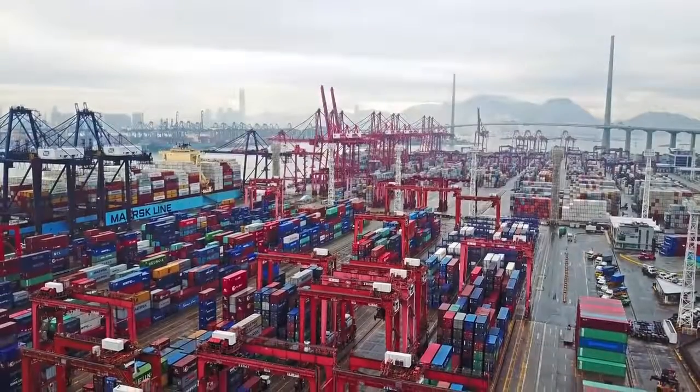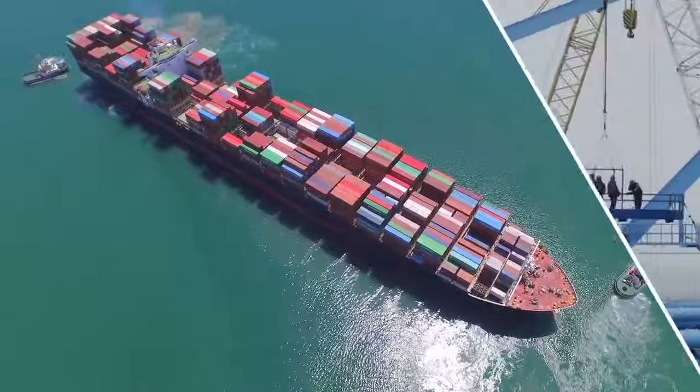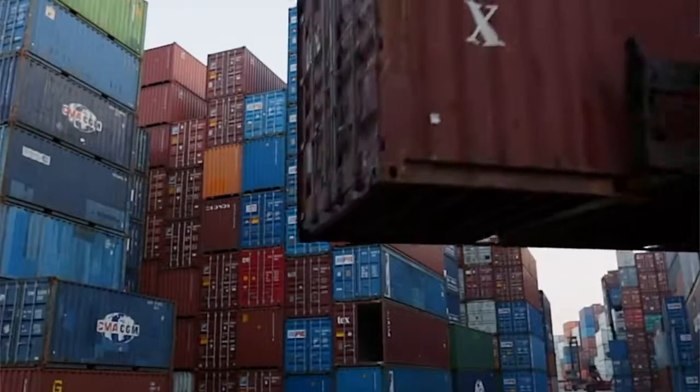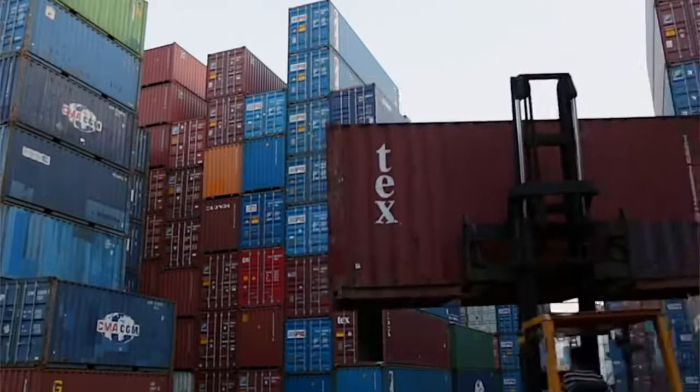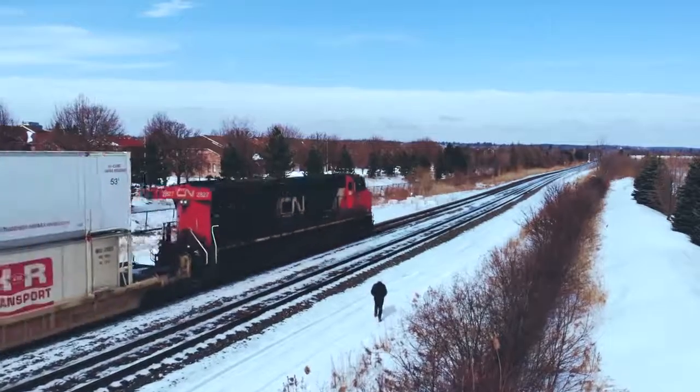If you're like me, you've seen wharfs and ports and been fascinated by the huge ships, cranes, trucks, and most of all, by the containers stacked like building blocks. But what are the processes of container ports like this? How are containers unloaded? Where do they go?